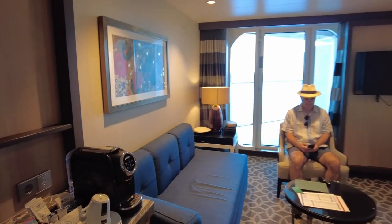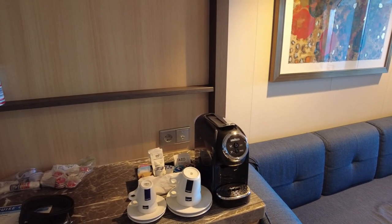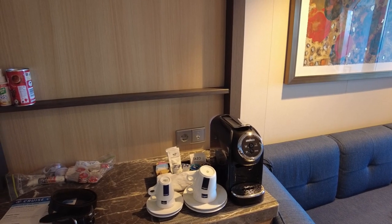The room comes with a Lavazza coffee maker. We don't seem to have a kettle. I was expecting a kettle and I bought my own special tea bag, so we might ask our room steward for a kettle.